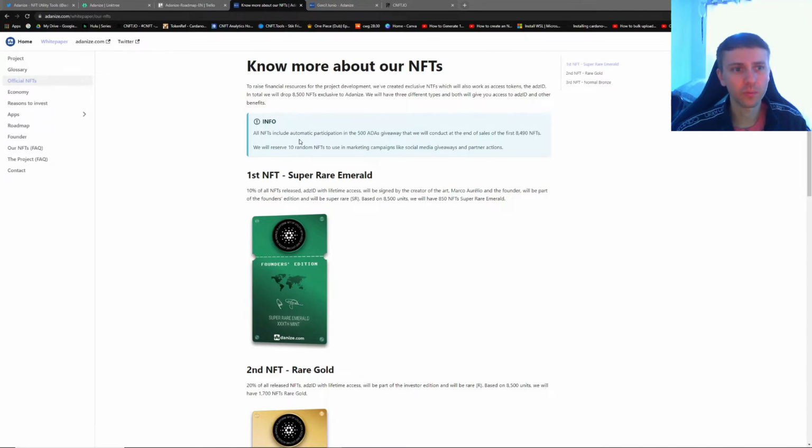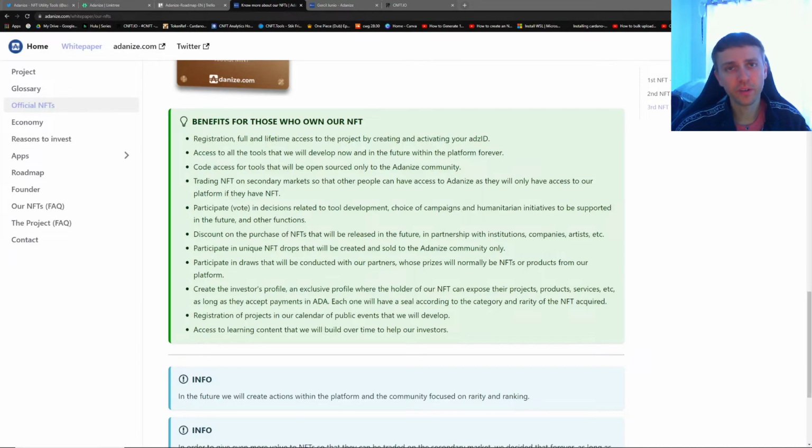All of them give you participation to the 500 ADA giveaway that's going to happen right after the mint, and all of you will receive lifetime access to their utility. And so anybody who owns any of these NFTs will also get these benefits. I'm only going to cover a few of them. You can read the list and pause at any time you want.